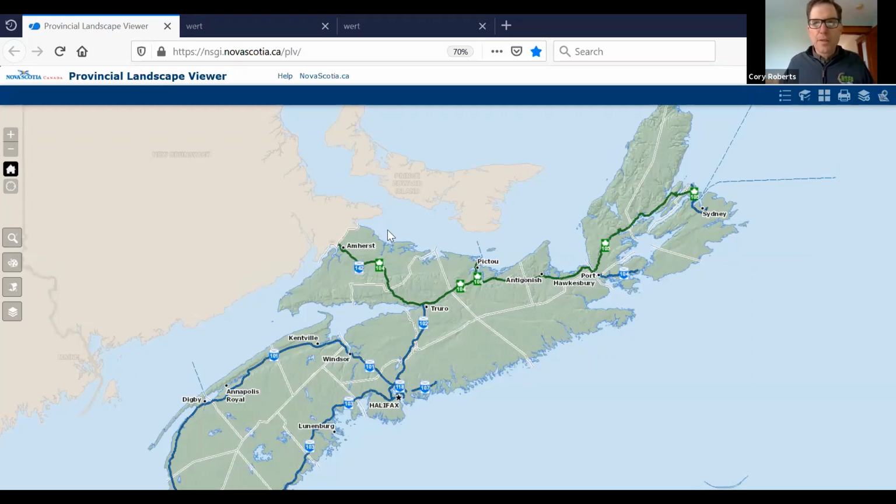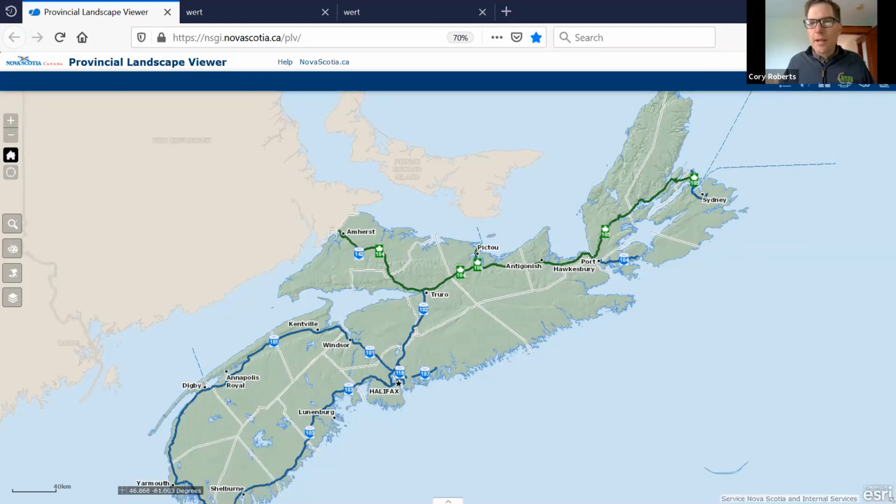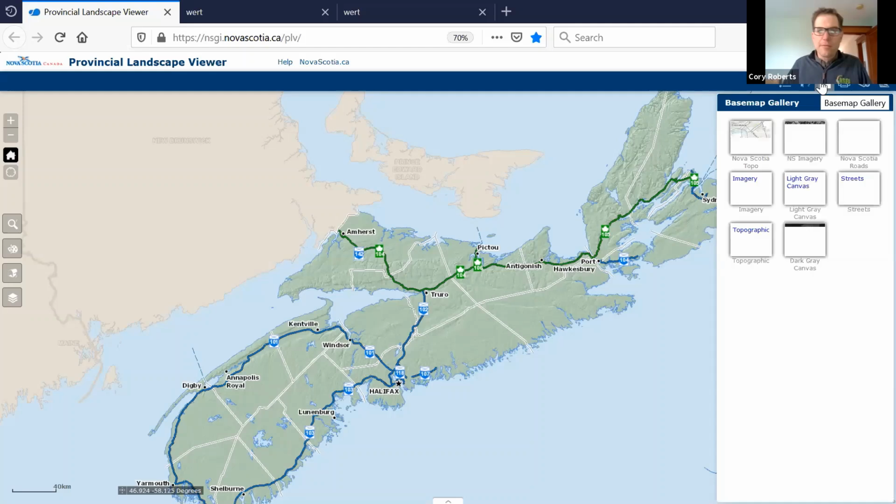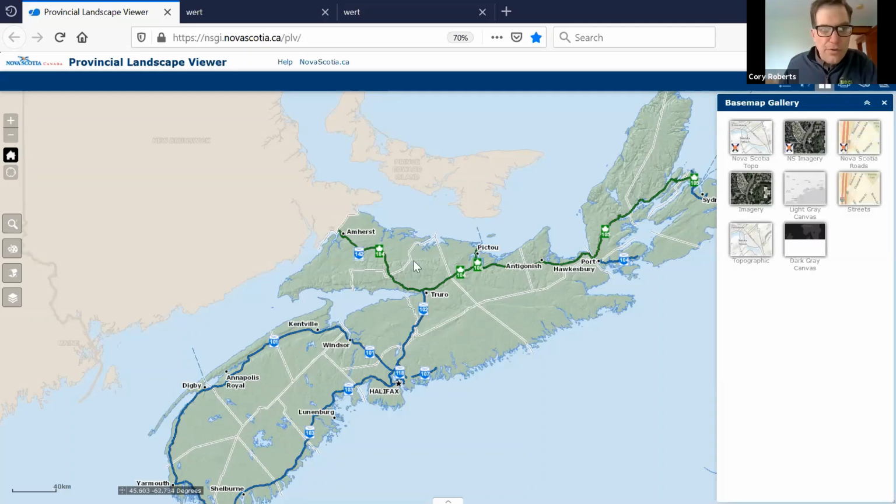So we talked about the ability to have various different base maps. This is the base map icon up here. If I click on that, up comes a list of various potential base maps. And as we zoomed in, I think you noticed as we zoomed into Truro and Oxford and Port Hawkesbury that the map was by default on the topographical map, the Nova Scotia topo map.